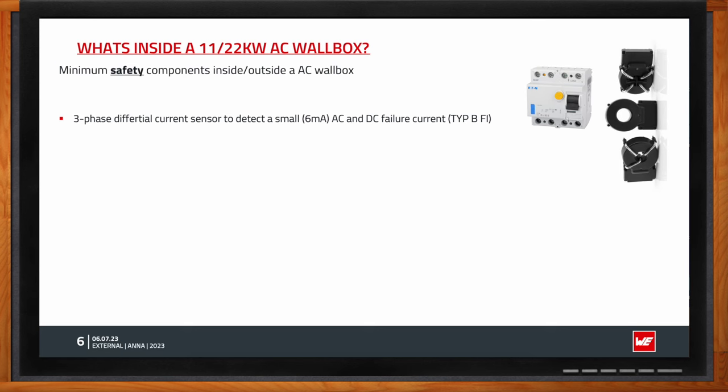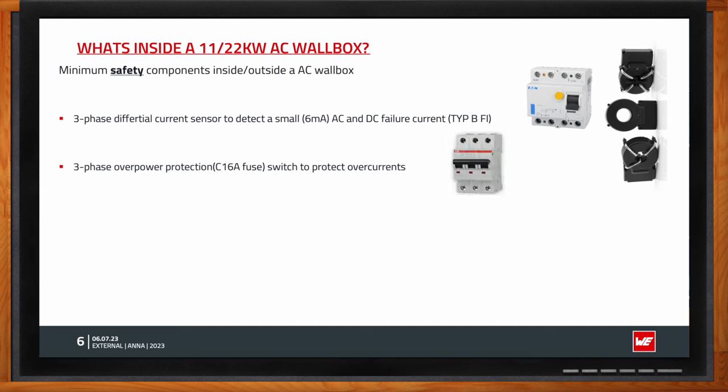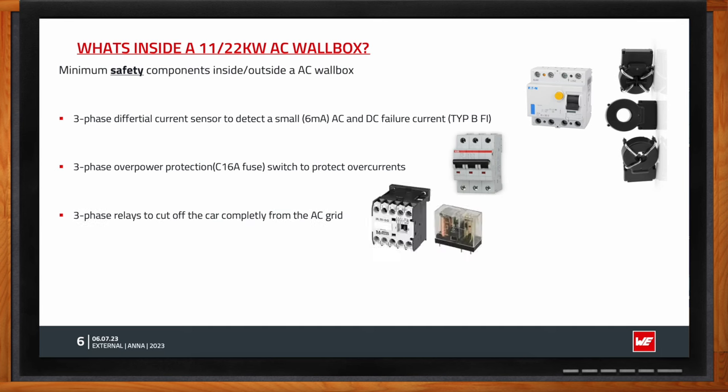Therefore, we need both an AC and a DC safety system. We need a three-phase fuse to protect against the overcurrents in a short circuit event or something like this. Then we need the relays to safely switch off the box from the car and vice versa. So if anything happens, for example, if the DC fault current sensor detects a problem there, then we can fast switch off the complete system and then we get the safety back again.